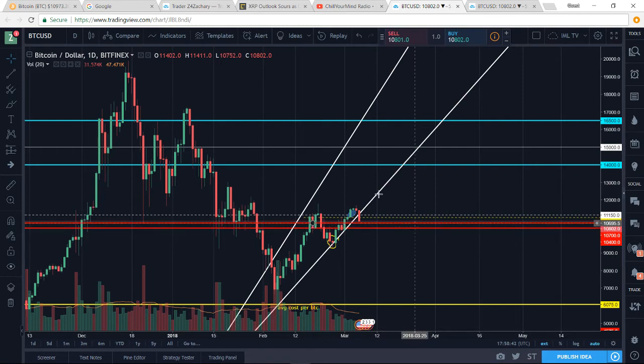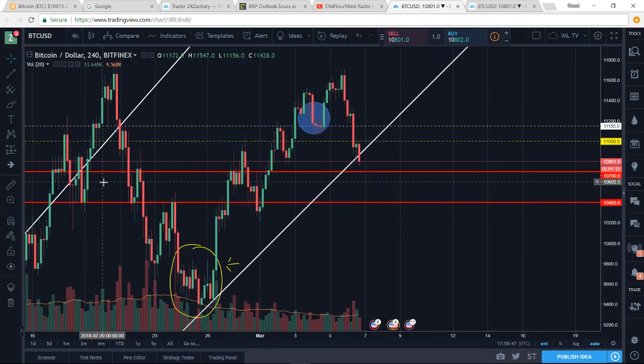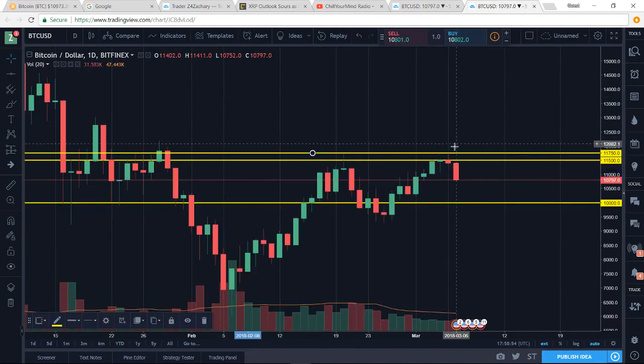We can see specific areas that we're looking at on the hourly, on the 4-hour. We are taking into consideration more than anything the candlestick formations themselves. And so with this daily candlestick printing like it is, if it closes around this $10,800 level, with this much momentum behind it, we could expect the probabilities of price continuing down in the next daily candlestick are much greater than seeing price engulf this and come all the way back up and then go higher.